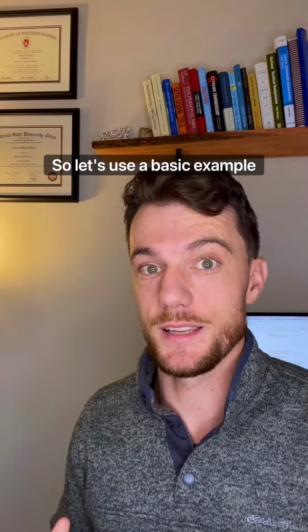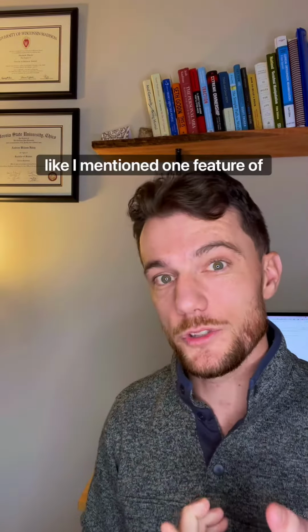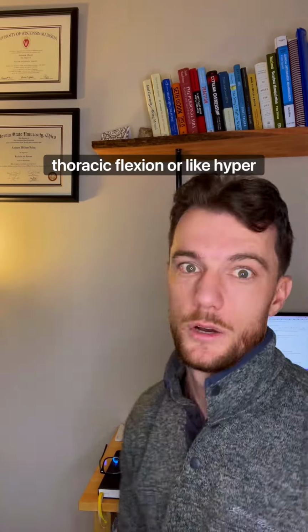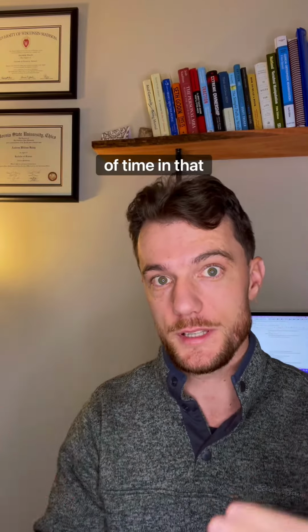So let's use a basic example that there's a lot of good graphics and literature on to describe one common issue with your neck and our forward head posture. Like I mentioned, one feature of that would be that excessive thoracic flexion or like hyperkyphotic upper thoracic spine. When you're in this position, there's a couple things that are happening. One, you're getting stiff here. Your upper back isn't used to extending. You're getting tight in your chest. You're getting stiff in your suboccipital area. You're underactive and getting weak in your deep neck flexors. Obviously, spending 1 minute in that position isn't a big deal. It really becomes problematic when you spend long periods of time in that position.